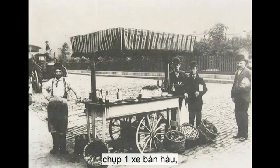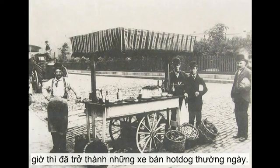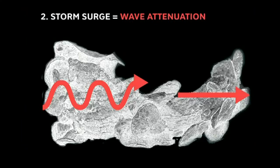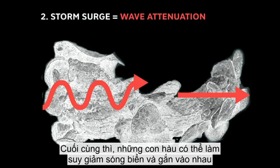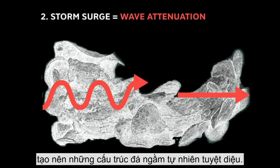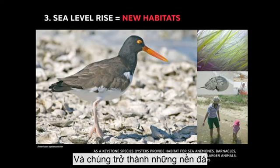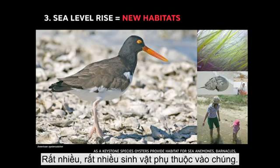This image is an image of an oyster cart, which was once as ubiquitous as the hot dog cart is today. So again, we got the short end of the deal there. Finally, oysters can attenuate and agglomerate onto each other and form these amazing natural reef structures. They really become nature's wave attenuators, and they become the sort of bedrock of any harbor ecosystem. Many, many species depend on them.